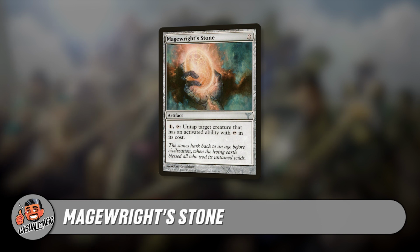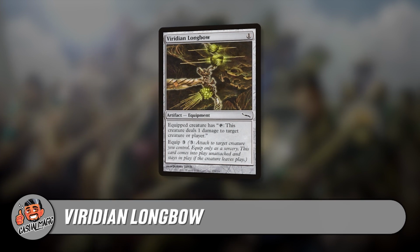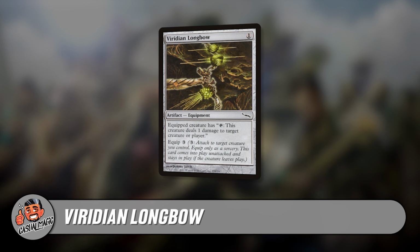Yes. It's one of those things that again I've never found a home for, that really felt good, and it feels so good to have a Mage-Ring Stone in this deck. It's absolutely insane. Have you thought about Viridian Longbow? Viridian Longbow. I don't know if I know that one. Viridian Longbow is basically, I think you would like it a lot. Let's take a look. Viridian Longbow is a one casting cost equipment that says equipped creature has tap: this creature deals 1 damage to any target.